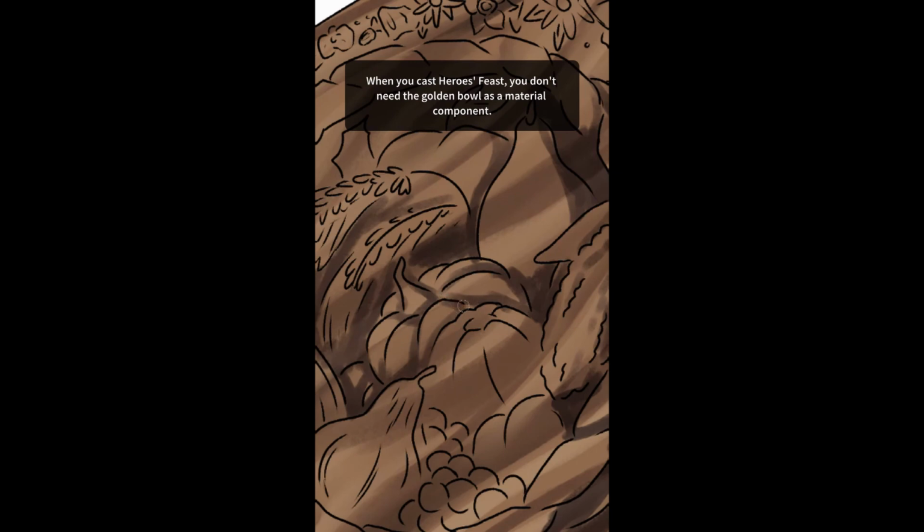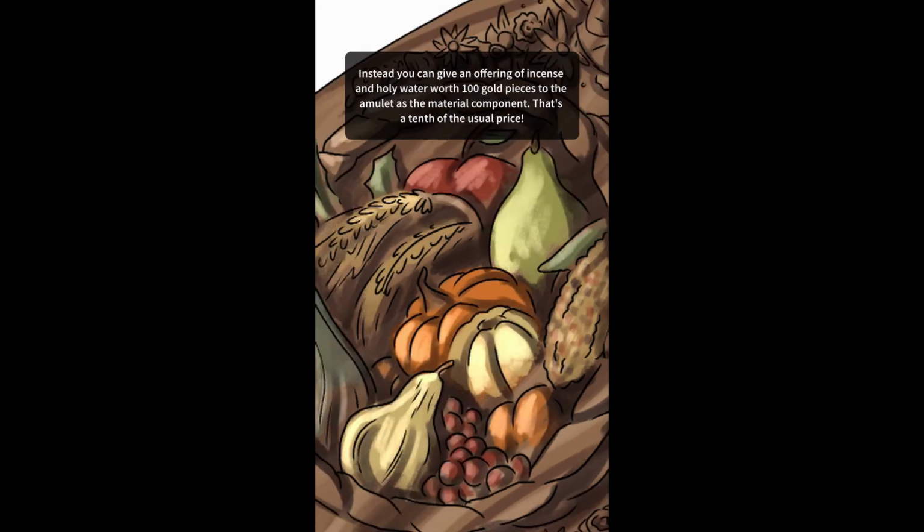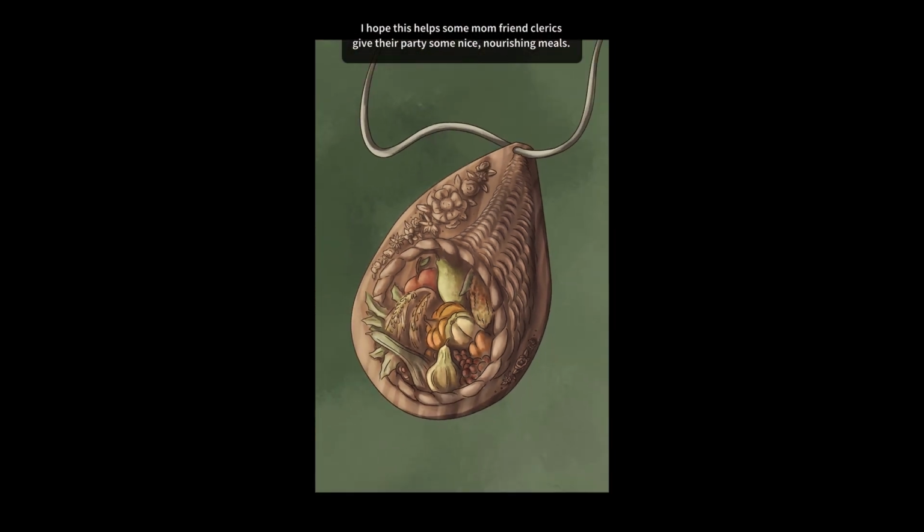When you cast Hero's Feast, you don't need the golden bowl as a material component. Instead, you can give an offering of incense and holy water worth 100 gold pieces to the amulet as the material component. That's 1/10 of the usual price. I hope this helps some mom-friend clerics give their parties some nice, nourishing meals.